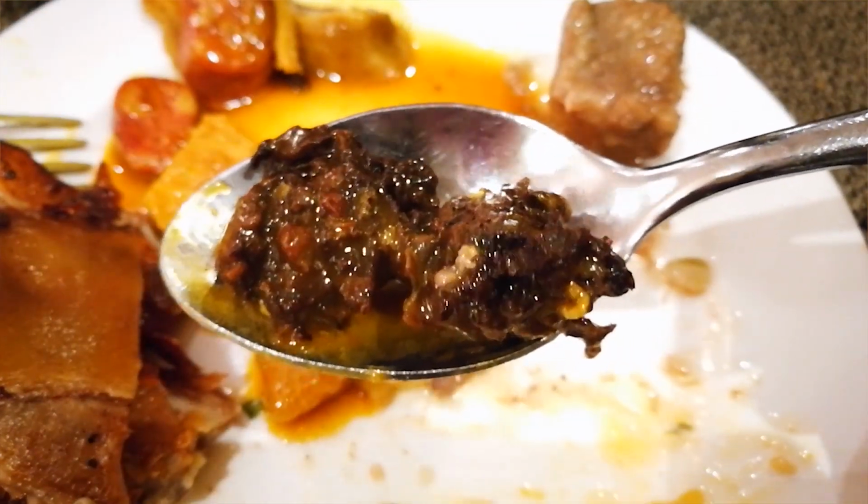We'll start off with the morcilla. This is morcilla. Blood sausage. Now, callos is good because it's thickened not with cornstarch but with collagen. And that morcilla has an irony taste that gives it that extra oomph of flavor. It tastes so meaty. You have to eat this with rice, or else you're gonna have a hard time eating a lot of it. Good thing I only got a little.